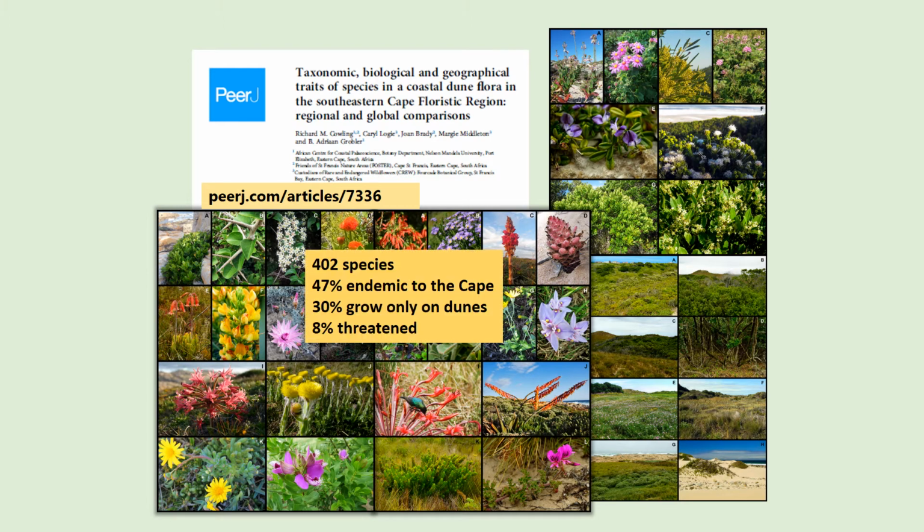So let's have a look at the size of our flora. Firstly, there are 402 species in total. That's extremely rich, I must tell you, for a dune area, and I'll show you later on. Nearly half of them are endemic to the Cape Floristic Region, which indicates that our flora is a Cape flora. 30% of them are restricted to these Holocene dunes. They grow only there and nowhere else. And 8% have been classified as threatened in some way.